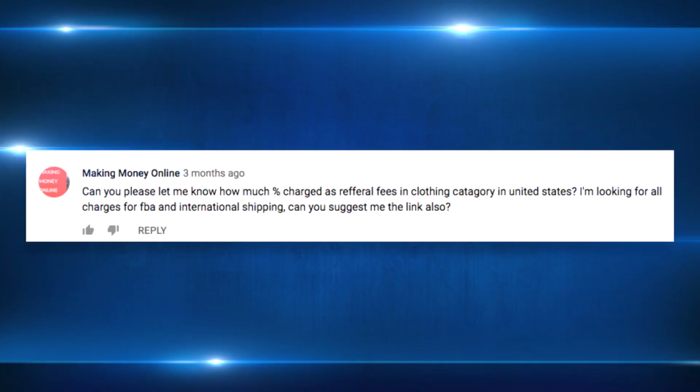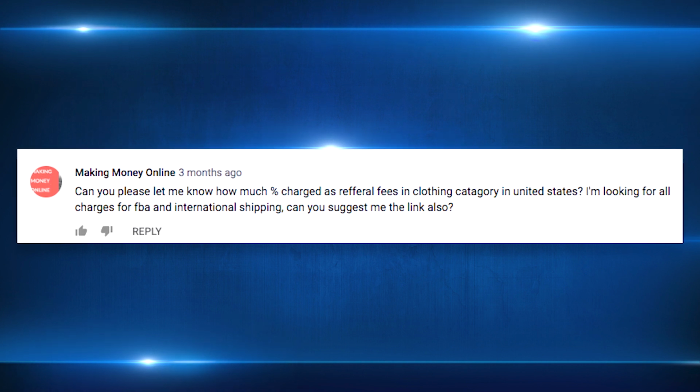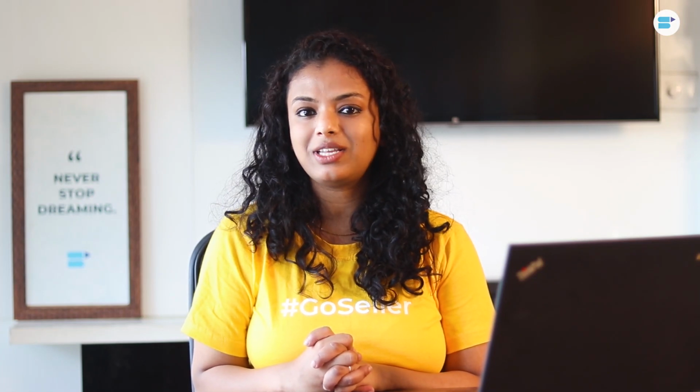Let's go through the third question for today. How much is the FBA and international shipping charges for the clothing category? How much percentage is charged as referral fee? Irrespective of the category that you're selling in, FBA charges are calculated based on the dimensions of the product. For a detailed analysis of the FBA fees, use SellerApp's FBA calculator.